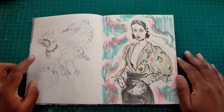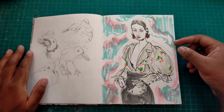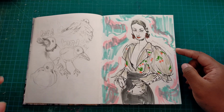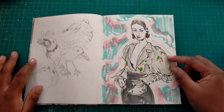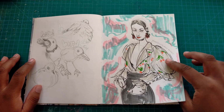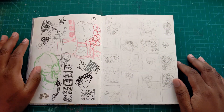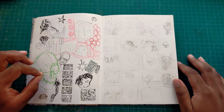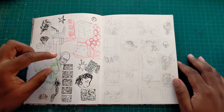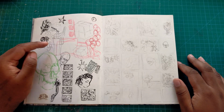I drew some birds and this really cool outfit from the Yves Saint Laurent Spring Summer 2001 collection. And this is before I knew of the strawberry dress, which will be seen soon. I drew that as well. These are some doodles. I was thinking about cubes and drawing them in perspective. I drew this and I realised it looked like Minecraft Steve.